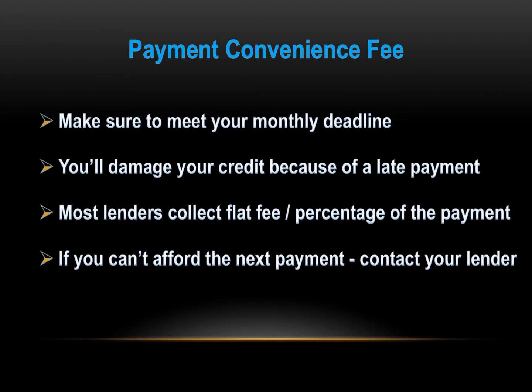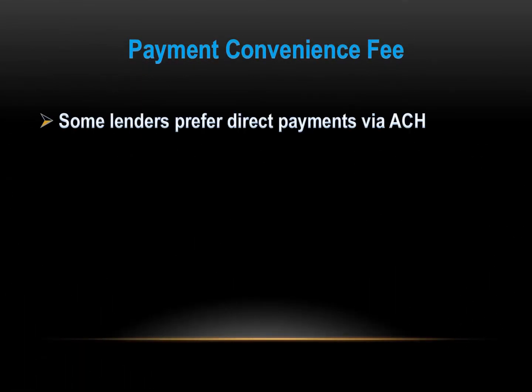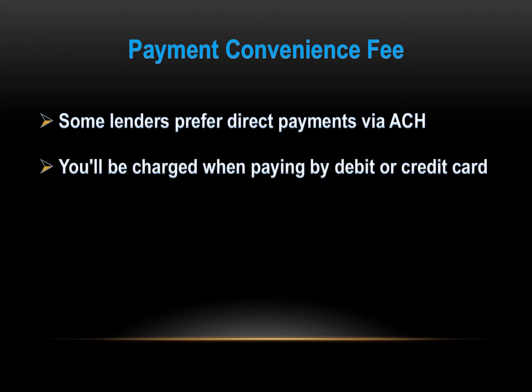Payment Convenience Fee. Some lenders will prefer that you pay your loan through direct payments via ACH, Automated Clearinghouse. And when you pay by debit or credit card, they might charge you a payment convenience fee. Merchants often add the convenience fee on top of the purchase price of items as a payment for a privilege. As its name suggests, it is a payment for the convenience of a consumer to use an alternative payment method. This applies to a payment channel that differs from the norm for business establishments. A good example would be paying for something over the phone using your credit card.